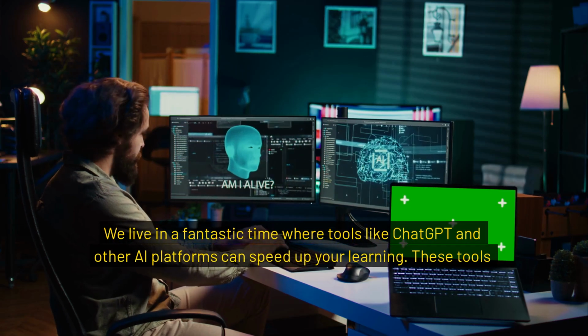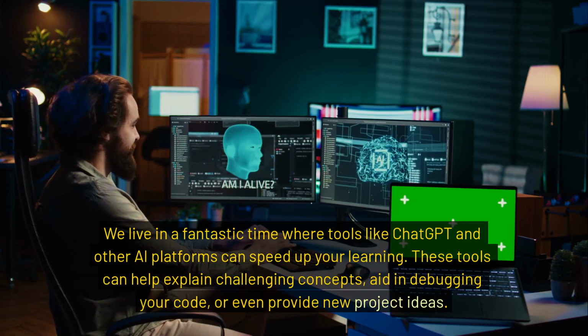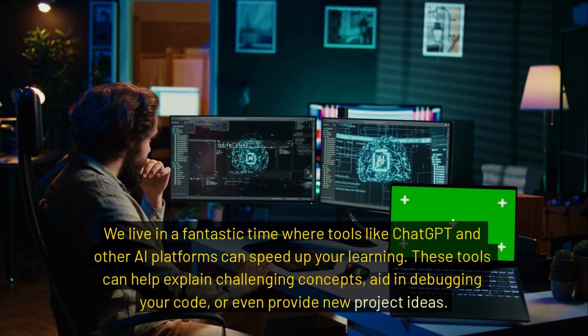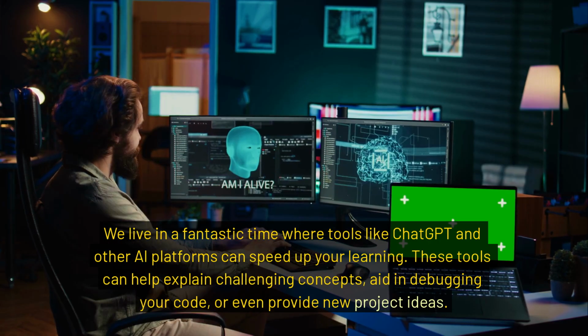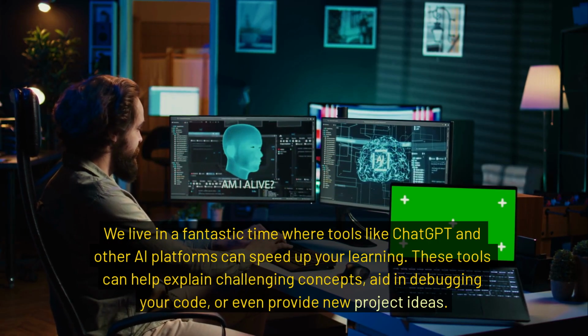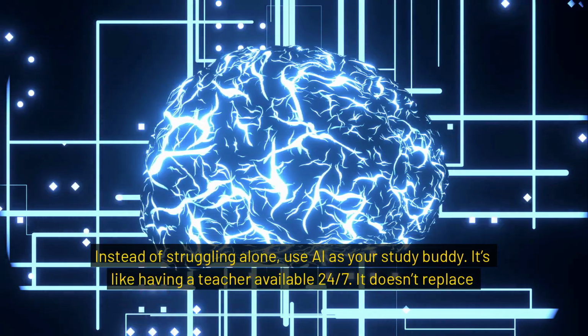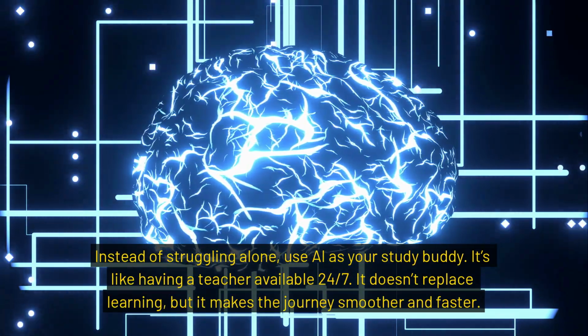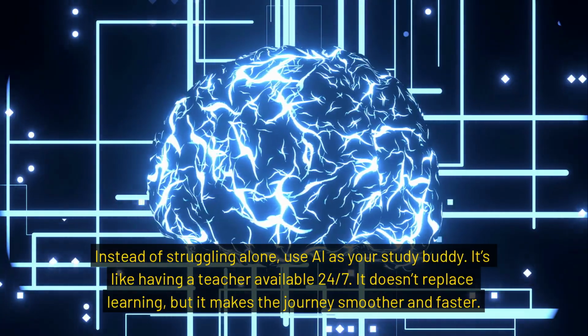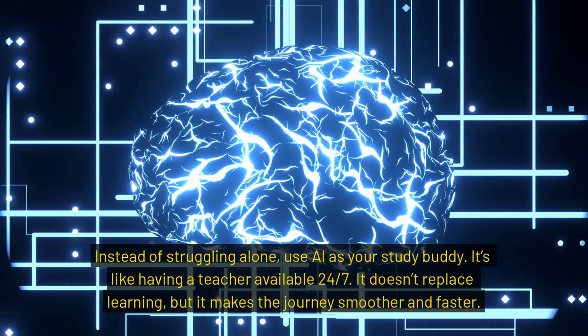5. Use AI as a learning partner. We live in a fantastic time where tools like ChatGPT and other AI platforms can speed up your learning. These tools can help explain challenging concepts, aid in debugging your code, or even provide new project ideas. Instead of struggling alone, use AI as your study buddy. It's like having a teacher available 24/7. It doesn't replace learning, but it makes the journey smoother and faster.